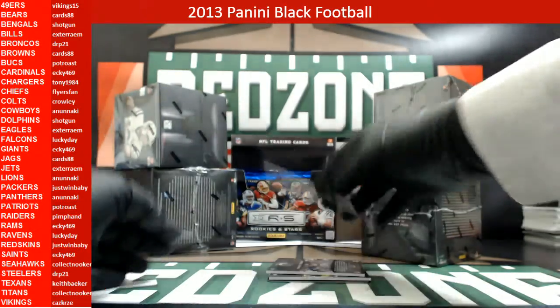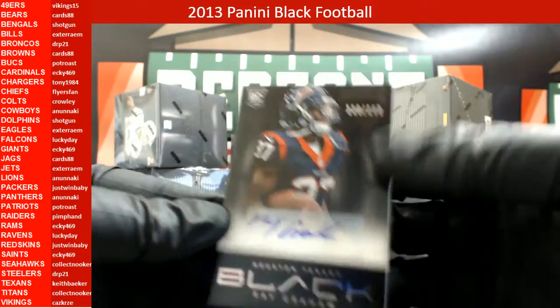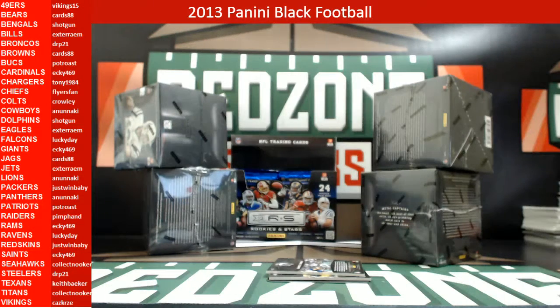Alright, then we're going to have a Ray Graham auto for the Texans. That's out of $1.99. Ray Graham out of $1.99. Heading out to Keith Baker. Another new customer. Top loader's open here.